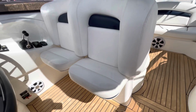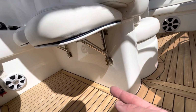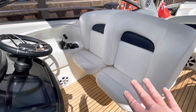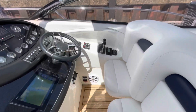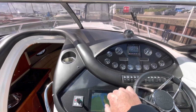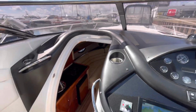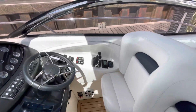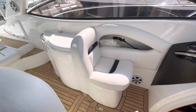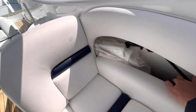The seats here, they actually drop down with a stainless steel strut there, so the support, so you can actually have that as a seat, or you could, if you wanted to, just be with the bolsters here, sat in position underway when you're helming, with also co-pilot and also another seat just here over this side with a little bit of storage cuddy down below down there.